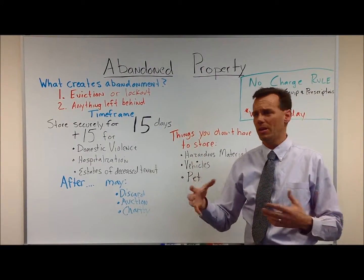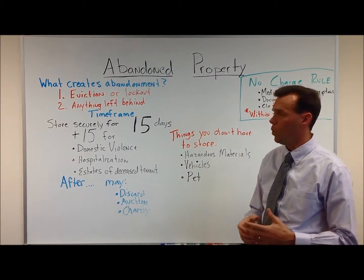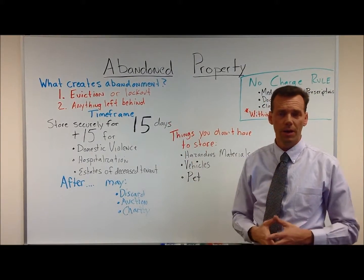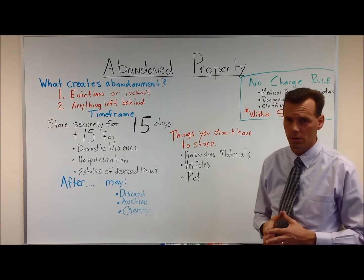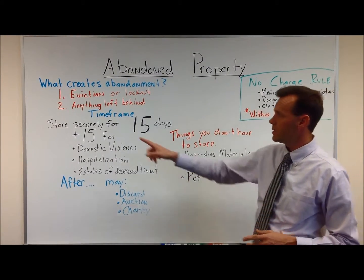Eviction: when you evict someone and they leave a place full of stuff, you have to deal with the abandoned property. Or anytime they move out and they leave part of their stuff or they just disappear, sometimes there is abandoned property. So to deal with abandoned property, state law says that you must store it securely.